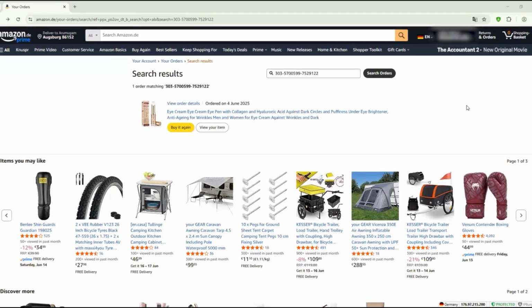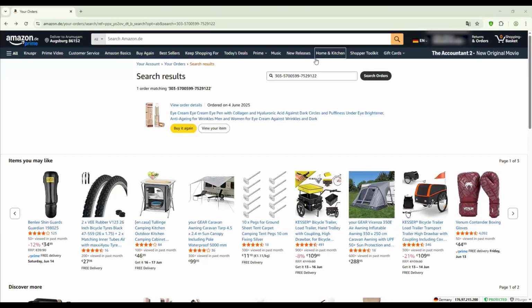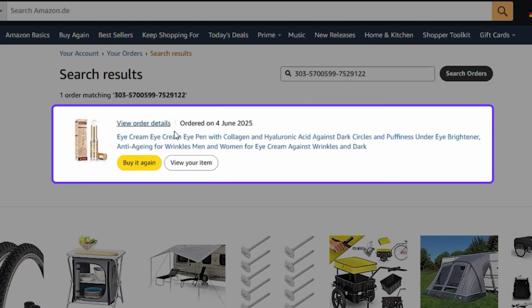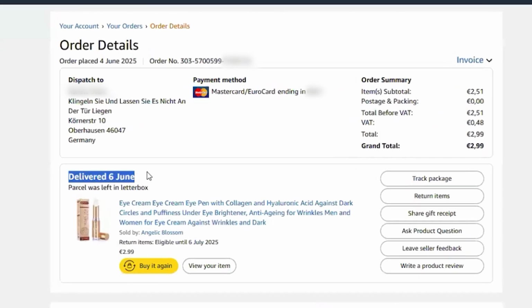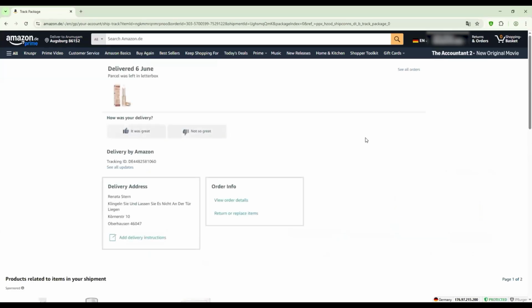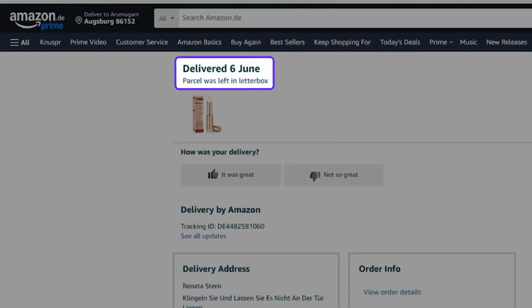All right. So to confirm whether there was actually a problem with the delivery, the first thing that I'm going to do is head to the supplier that I'm working with. In this case, I'm going to go to my Amazon account, the one that I used to fulfill the order. Once I find the order, I check the delivery details that Amazon provides. In this example, Amazon tells me that the package was left inside the buyer's letterbox.